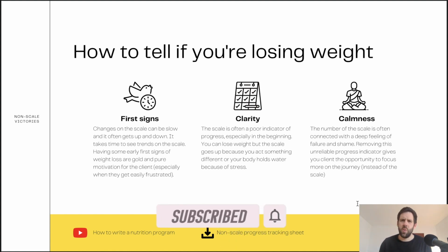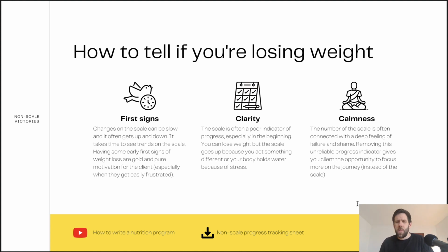When you're starting a weight loss journey, one of the first questions is: is it working? How do I know that I'm losing weight? And one of the standard ways to measure weight loss is with a scale. But the issue is it often takes some time before we can see trends. And also the scale has this tendency of going up and down based on the time of the month, what they ate, water retention, stress, and many, many other issues. So clients that are a little bit sensitive to the scale often feel very frustrated when the scale is not moving. And even more experienced dieters have this little sting when the scale is not immediately dropping when they're starting a weight loss journey.